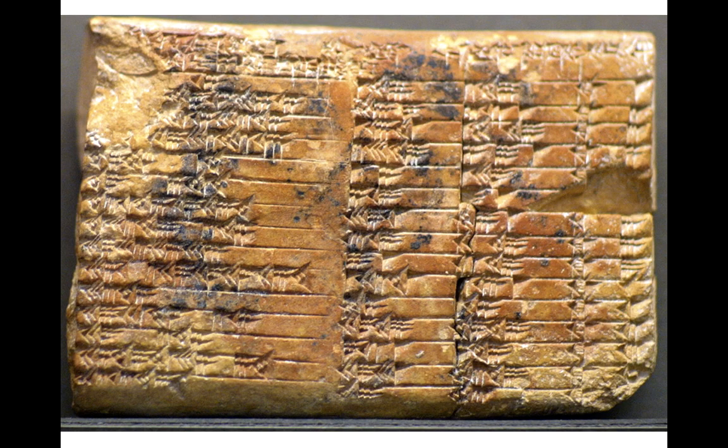And so on the same topic, this is a picture of the Plimpton Tablet. So this is one of those tablets that I was mentioning before, stone with things carved into it. And the Plimpton Tablet is a special tablet. It's an ancient Babylonian tablet from around 1800 years before Christ.